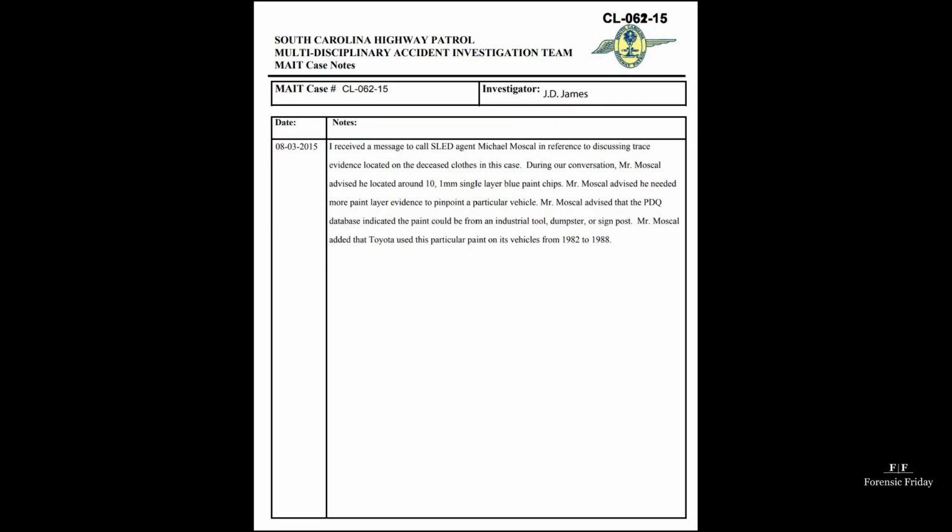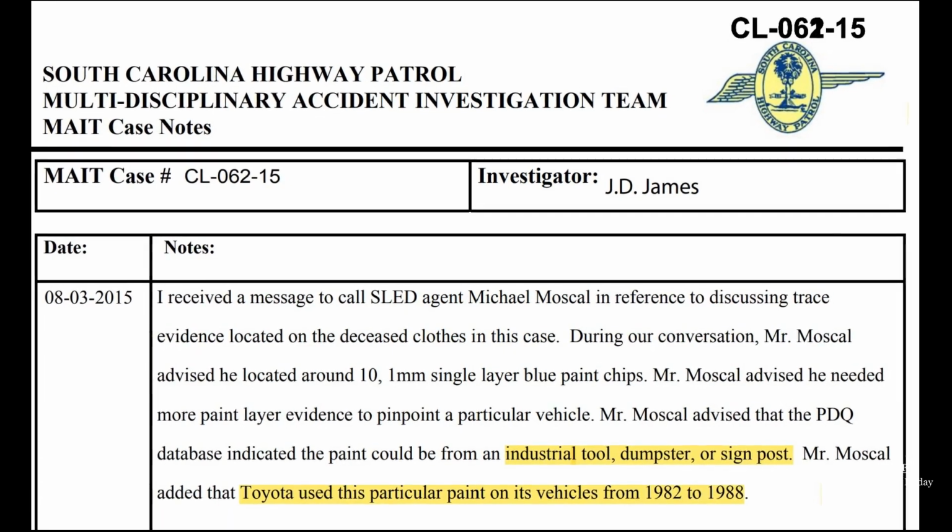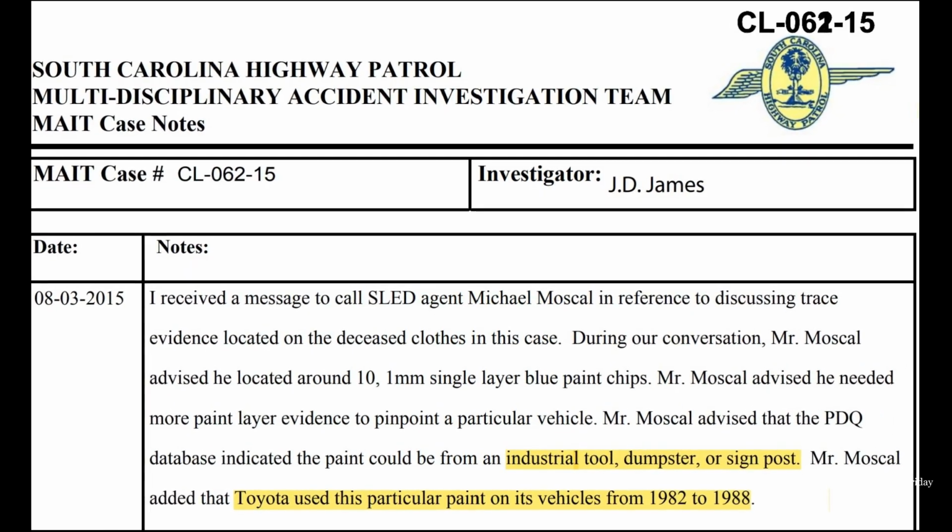There were 10 1mm single layer blue paint chips when they were investigated and tested. The paint could be from an industrial tool, a dumpster, or a signpost. And also Toyota used that particular color on vehicles from 1982 to 1988.